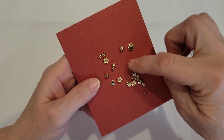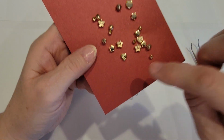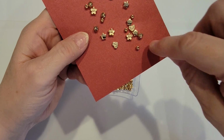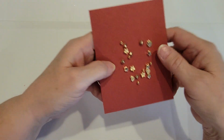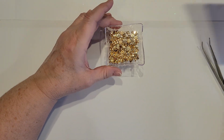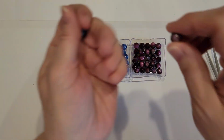There's a circle there, there's stars, there's flowers. The hearts have a design on them. You got just a simple little round bead. You have faceted beads in there, and you get quite a few in a package there. And I do think they had these in silver as well, but I just picked up the gold. And then I got 2 packages of these beads. They are glass beads.